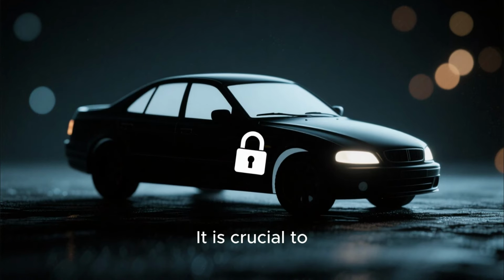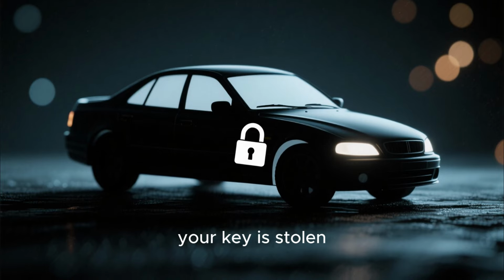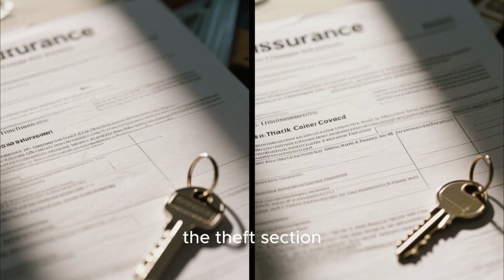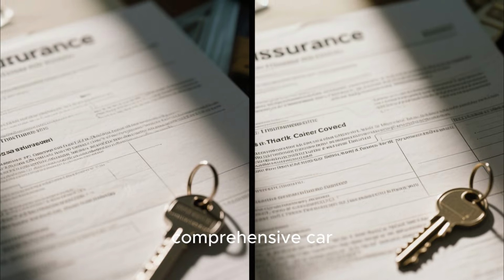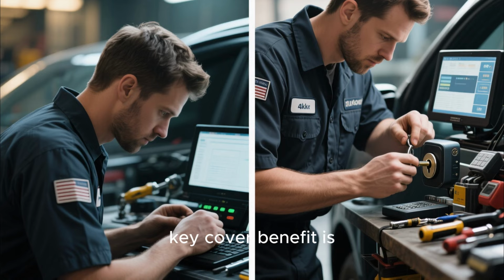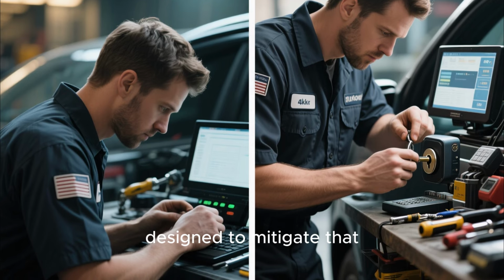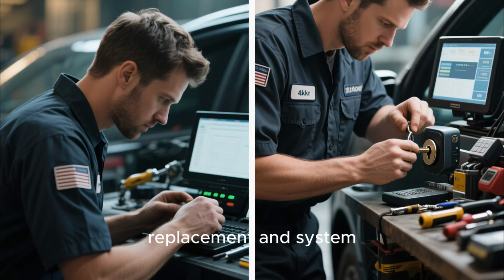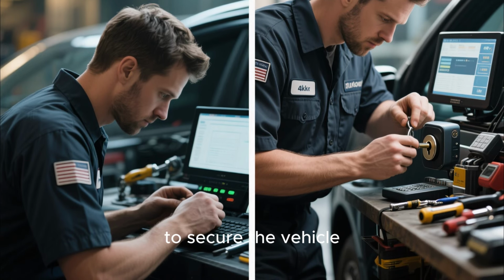It is crucial to understand that if your key is stolen and this theft leads to the subsequent theft of your vehicle, the incident will be covered under the theft section of your main comprehensive car insurance policy, not the key cover section. However, the initial key cover benefit is designed to mitigate that specific risk immediately by covering the urgent cost of lock replacement and system reprogramming to secure the vehicle.